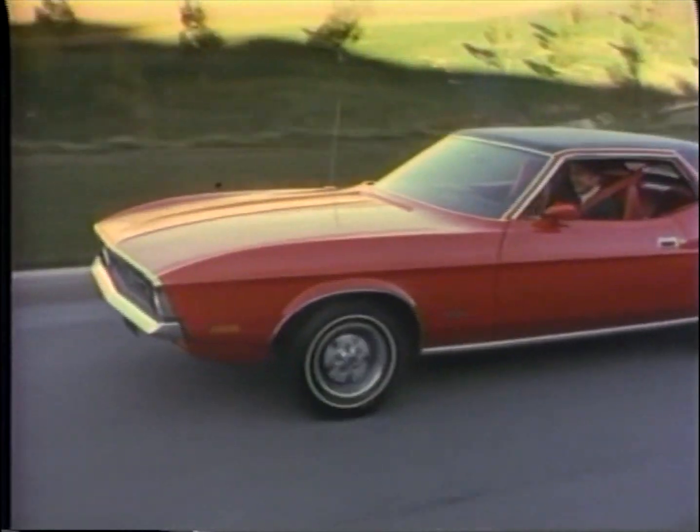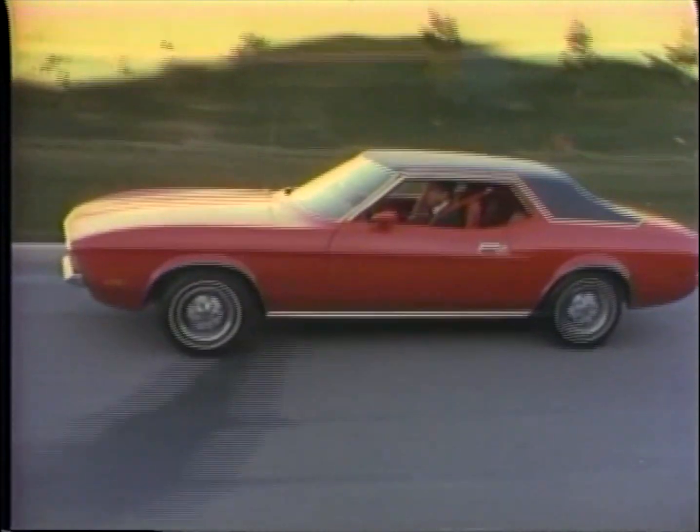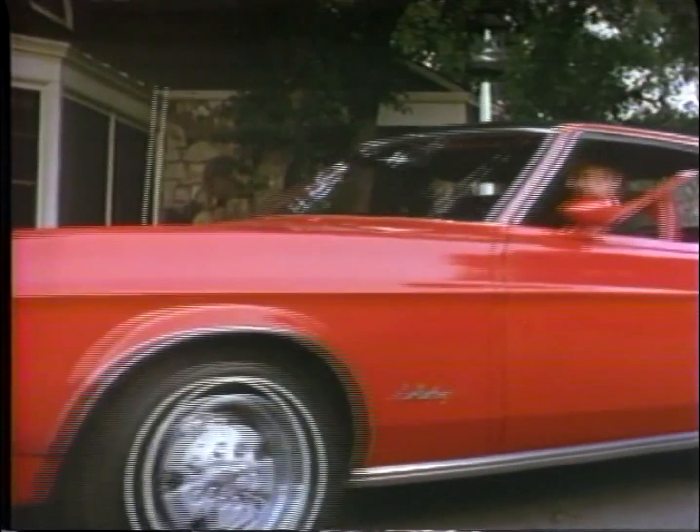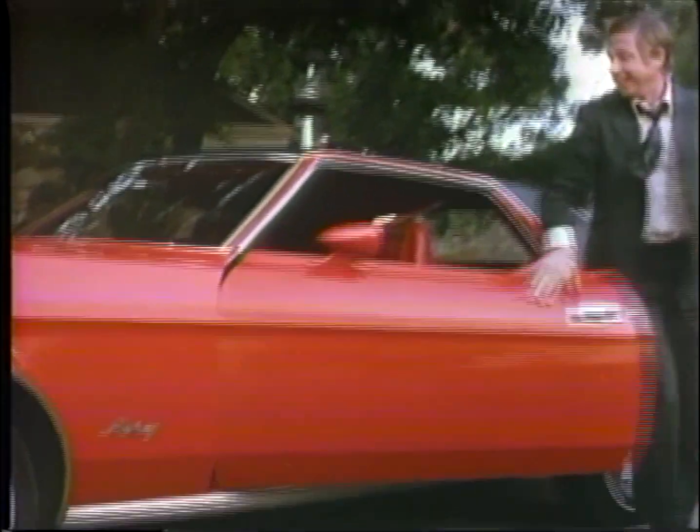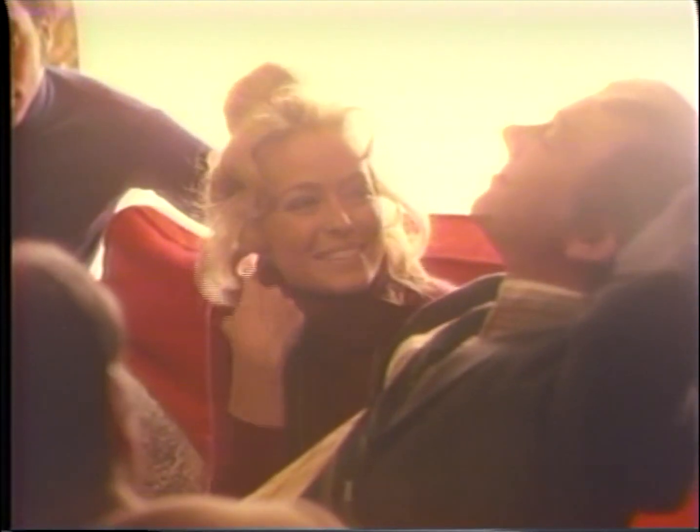Mustang announces the new 1971 Charlie Smith. Proud new profile. Quiet sense of power. Personally speaking, today has been a very valuable encounter for you, Charlie. Mustang, it's a personal thing.